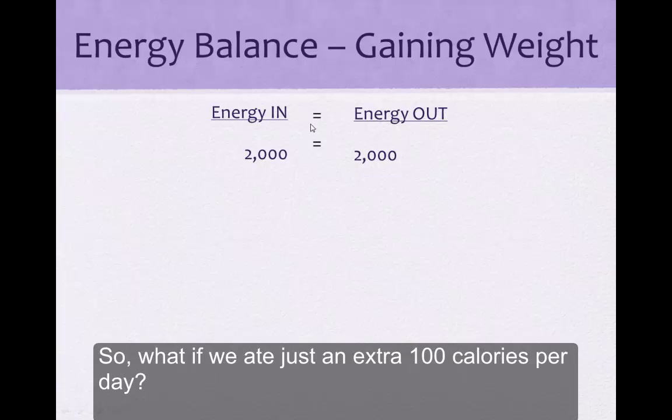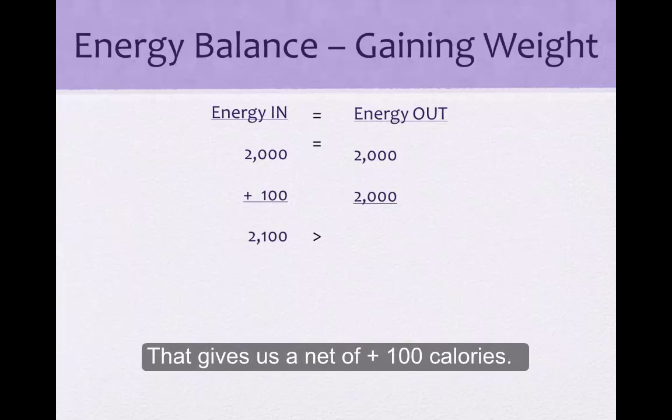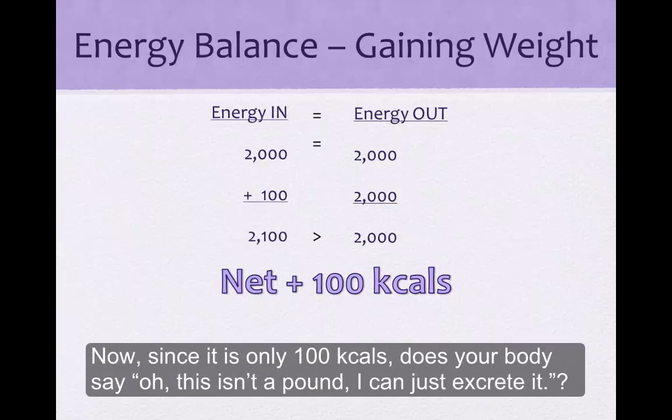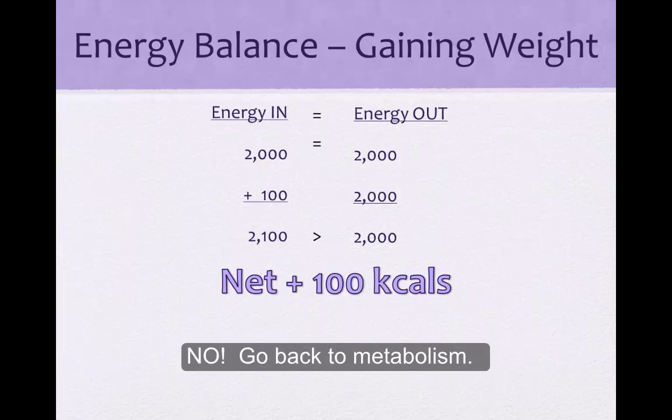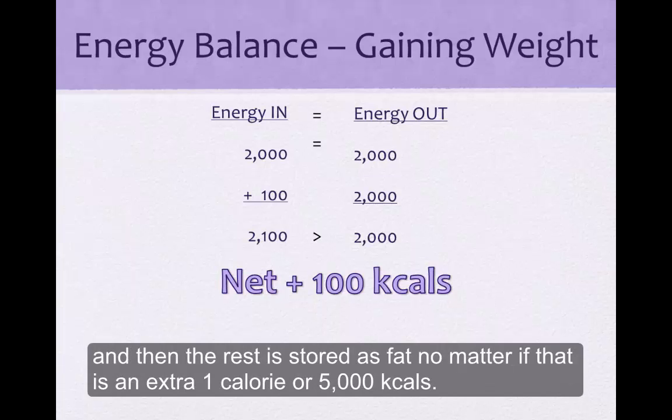So what if we ate just an extra 100 calories per day? Let's add 100 calories into our bodies on top of the 2,000 we need for energy balance. That gives us a net of positive 100 calories. Now, since it's only 100 calories, does your body say, oh, this isn't a pound, I can just excrete it? No. Go back to metabolism. Your cells will metabolize all of the energy nutrients to make more ATP until cells no longer need energy. And then the rest is stored as fat, no matter if that is an extra 1 calorie or 5,000 calories.